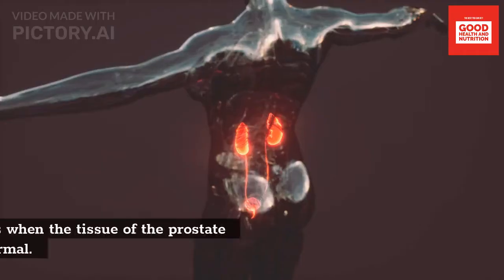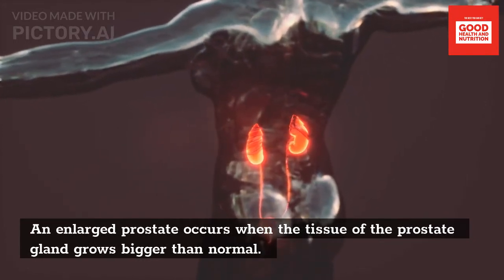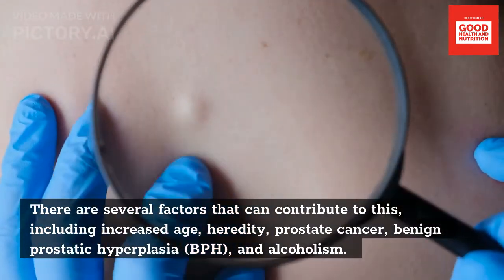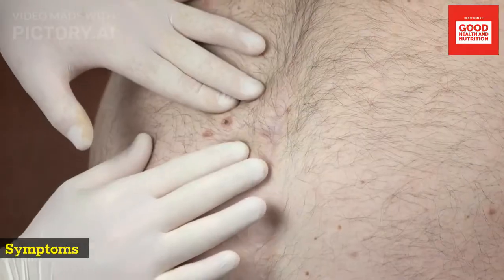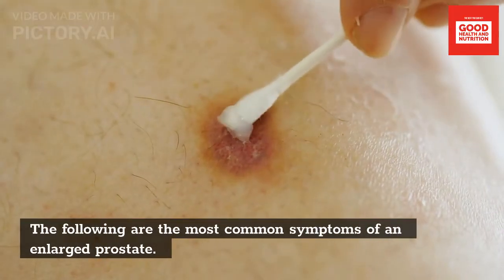Causes. An enlarged prostate occurs when the tissue of the prostate gland grows bigger than normal. There are several factors that can contribute to this, including increased age, heredity, prostate cancer, benign prostatic hyperplasia, BPH, and alcoholism. Symptoms. The following are the most common symptoms of an enlarged prostate.